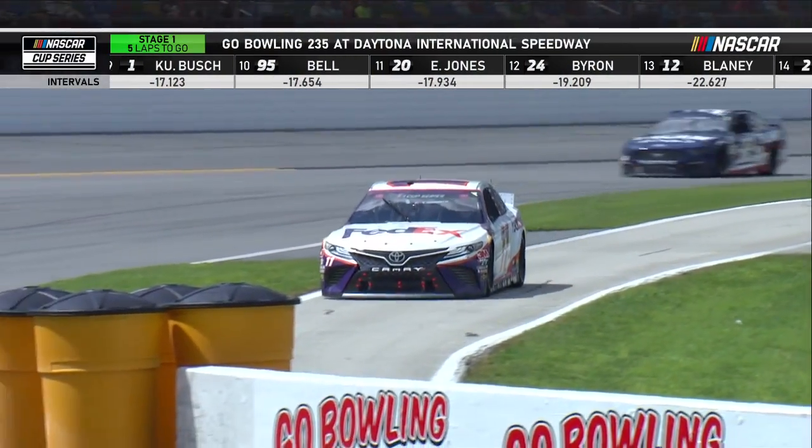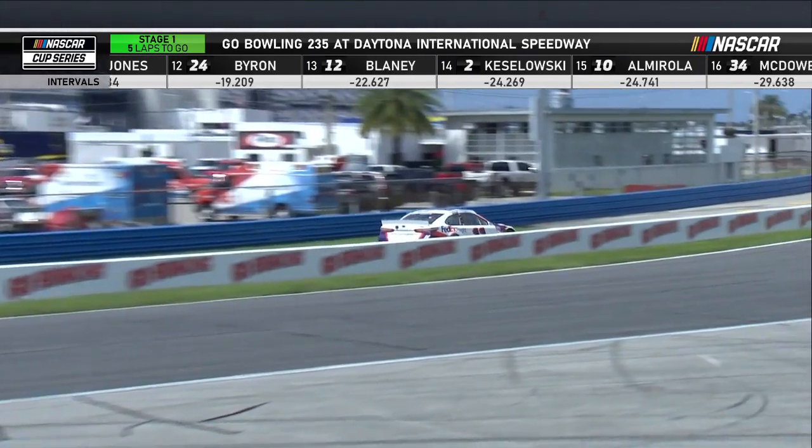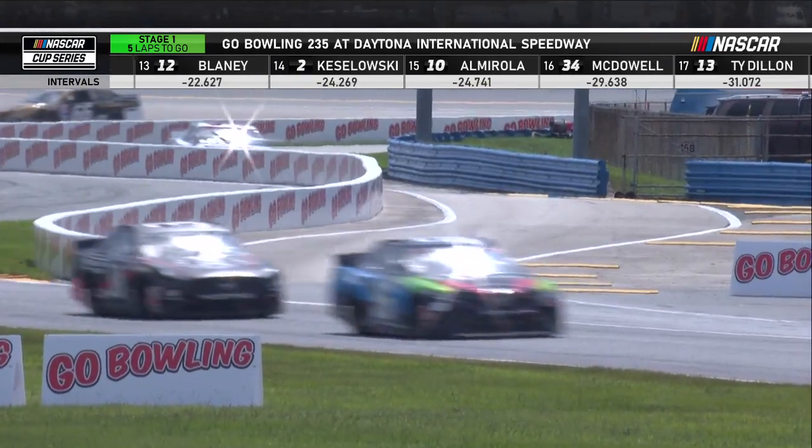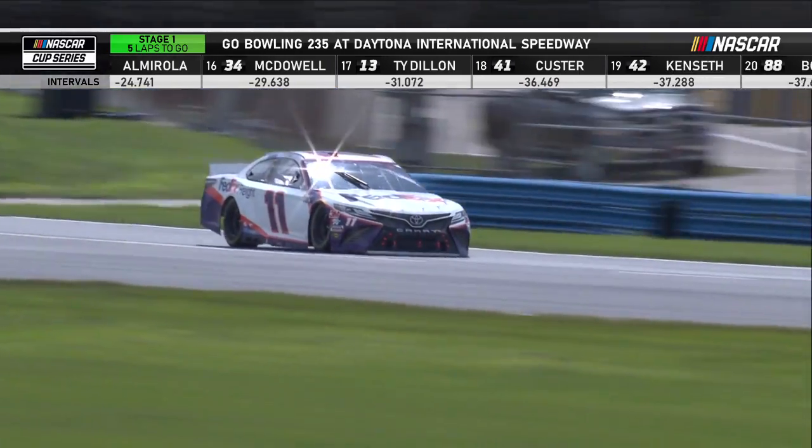You know, why push it that much earlier? You don't see the 11 make those mistakes this year. He's claimed, and I agree with him, he's been winning more races with his brain, right? Just being smarter. This is not one of his best moves so far in 2020.